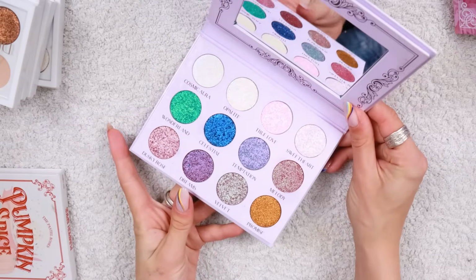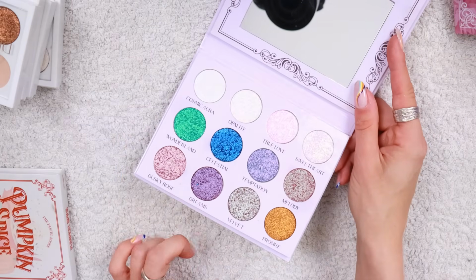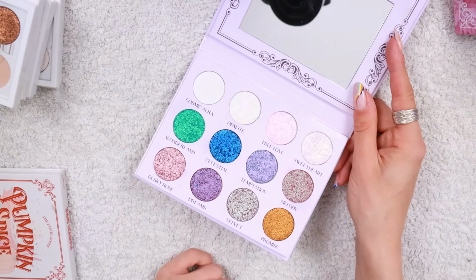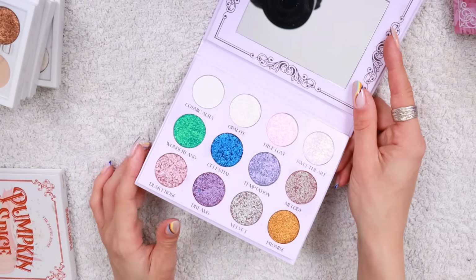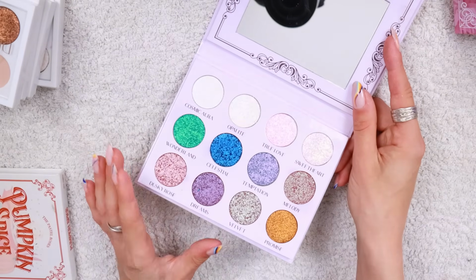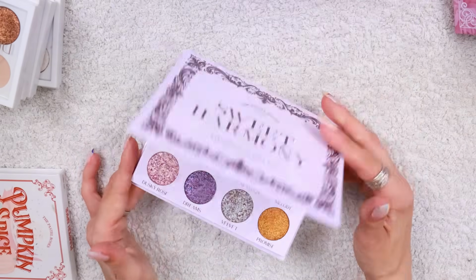This was one I was convinced I was going to hate. This is the Sweet Harmony eyeshadow palette. This is an all shimmer palette, and I was like, oh god. All shimmer? Oh, I don't know. But I love it. It goes so well with any neutral palette. Just whack any of these on the lid and you're good to go. So I'm going to keep that.